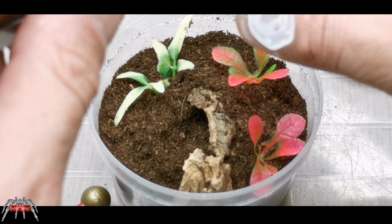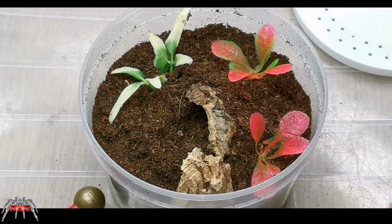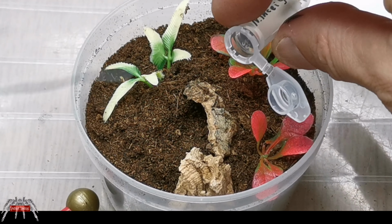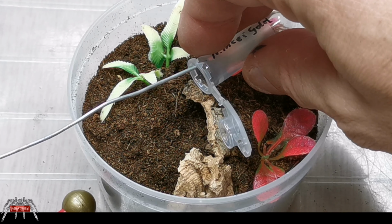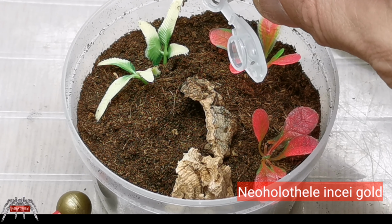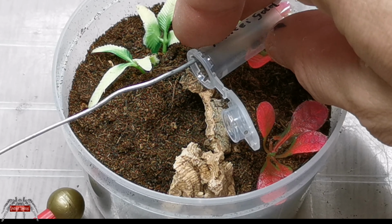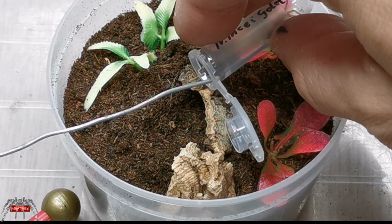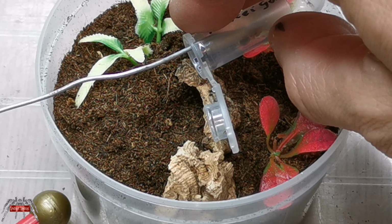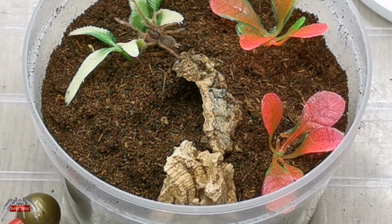Next, we've got the Neoholothele incei gold. I've not had much luck with these, if I'm honest. I've had 3 incei golds, and one of them died quite young, and 2 of them I managed to get to about the 2-inch mark, and both of them just sort of died for no apparent reason. They were a few months apart. It wasn't like there was anything that might have indicated that there was an issue. So I don't know if it was just random bad luck or bad husbandry or what, but I have since raised another one, a normal version of this, the normal colour form, from a sling right through to a mature male.